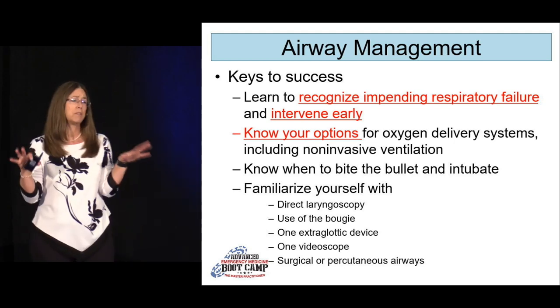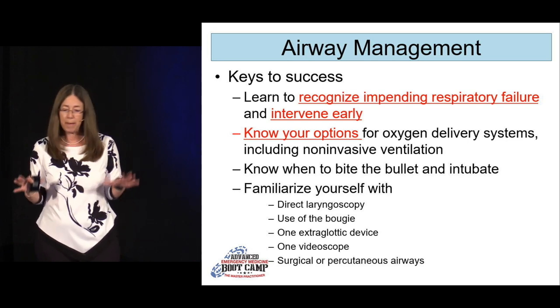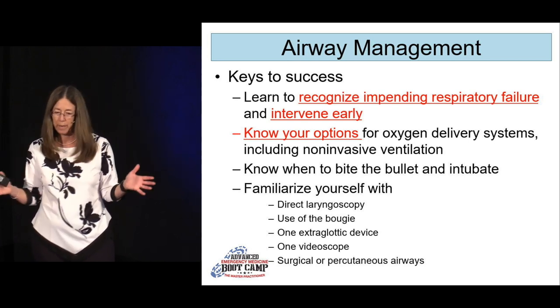So you have lots of levels of sophistication when it comes to treating people with respiratory failure or impending respiratory failure. So know your options, know the range of things, and know why you pick what you pick when you pick it.